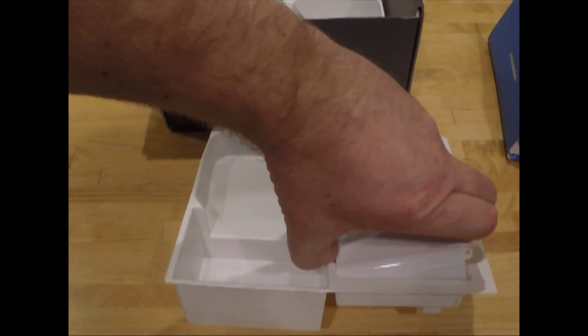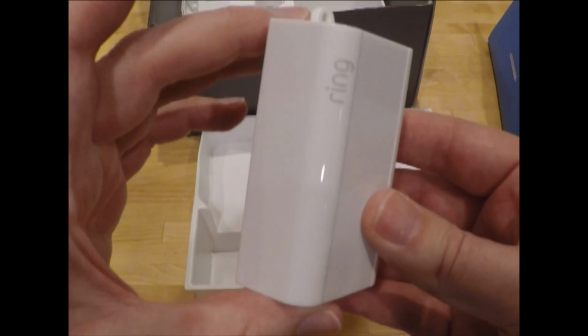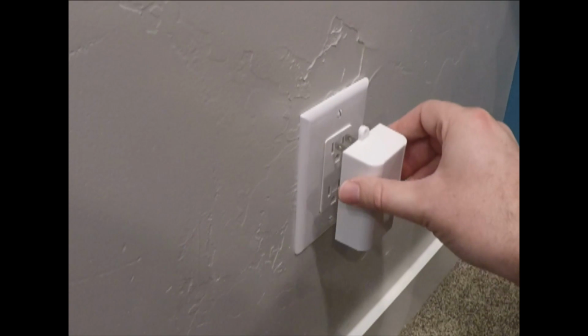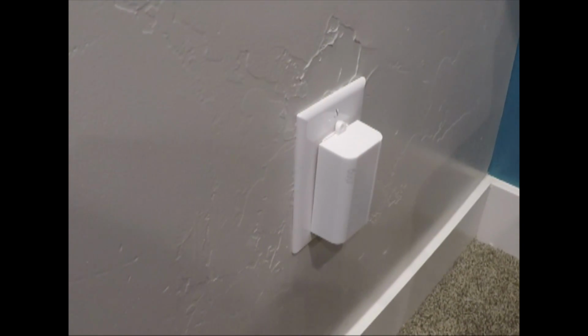Next we have the range extender, which I decided to put on my lower level, and it just extends the range from your base station since I have a number of sensors on a lower level. So you plug that in.